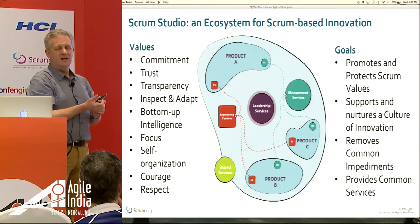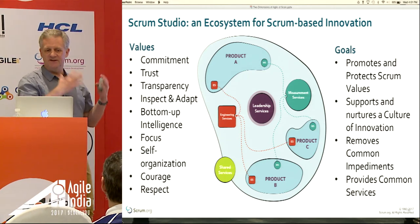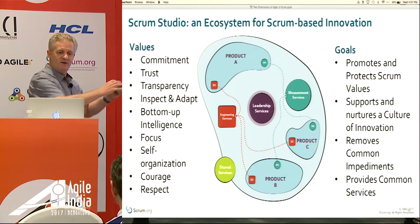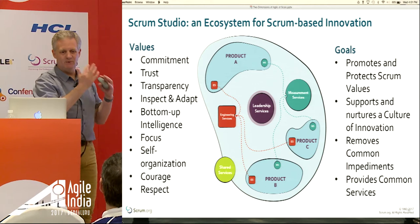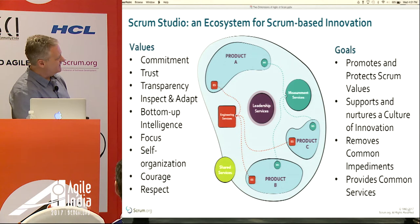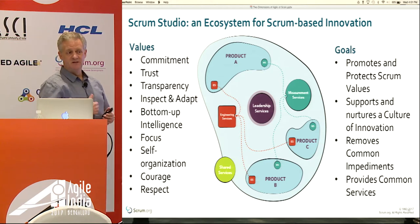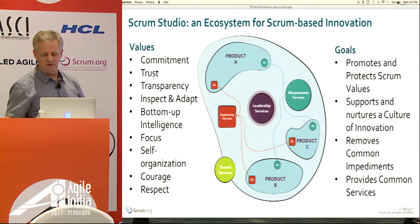these teams. As I said, this studio concept is really a concept. There's not a process, there's not a bunch of roles. If you think about a role, the main role is management. It's got to provide this protective environment. You could think about it as providing air cover for the teams, if you want to use a more military analogy. But the purpose of that is to nurture that innovation, and also to remove common impediments and provide common services to the team, because each team doesn't need to reinvent continuous integration, for example.